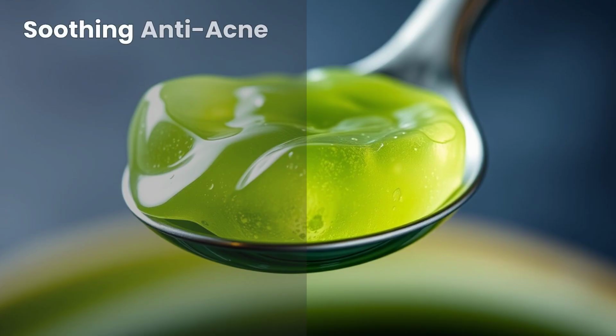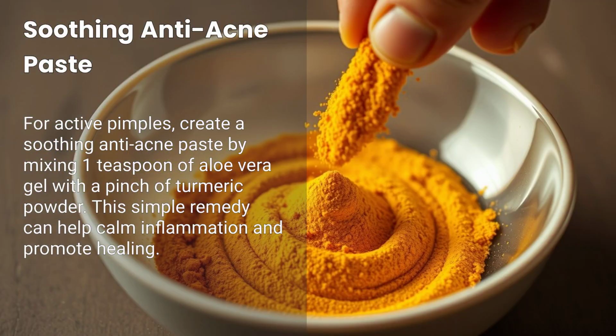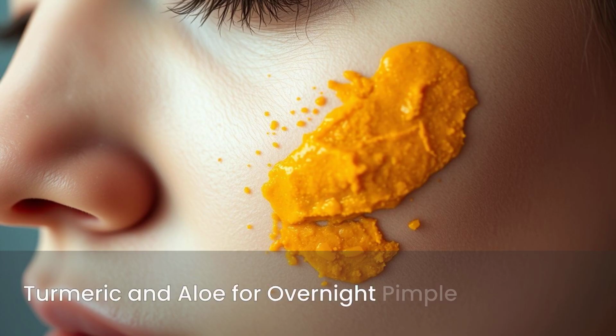For active pimples, apply this soothing anti-acne paste: 1 teaspoon aloe vera gel and a pinch of turmeric powder. Apply to pimples before bedtime. Turmeric is anti-inflammatory, while aloe soothes and heals.